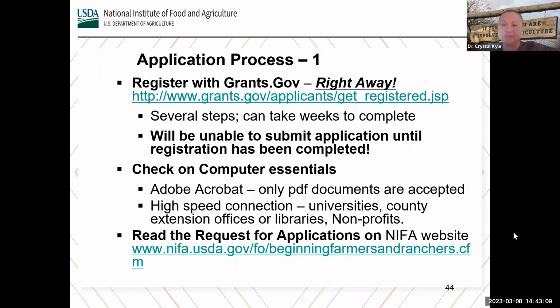Don't be too outside the box and too creative with your wording. Make sure that the reviewers completely understand that this section goes with this section goes with this, and this is what we're trying to say. This is our budget, and this is what we'll be doing. These are the project objectives, very, very matter of fact, and with the RFA.